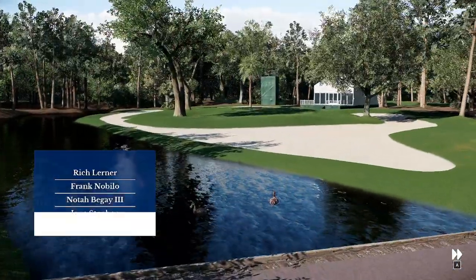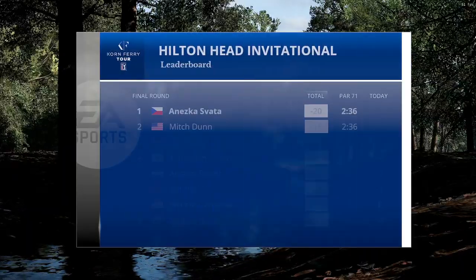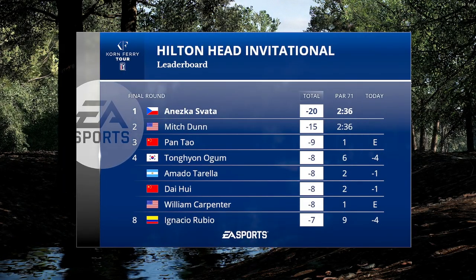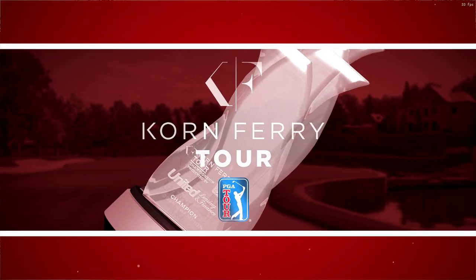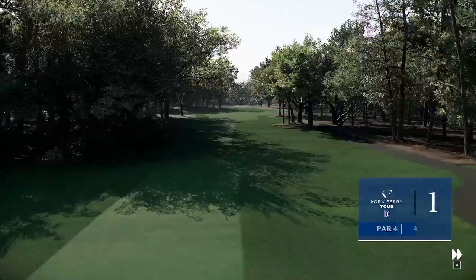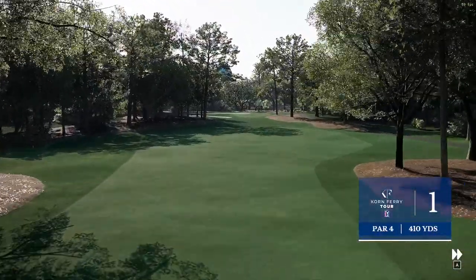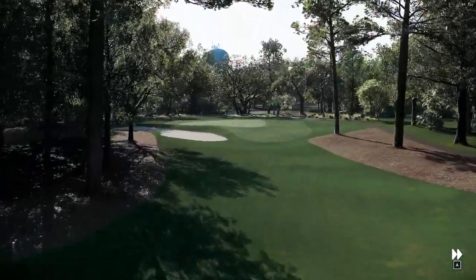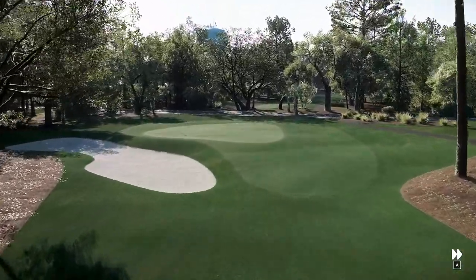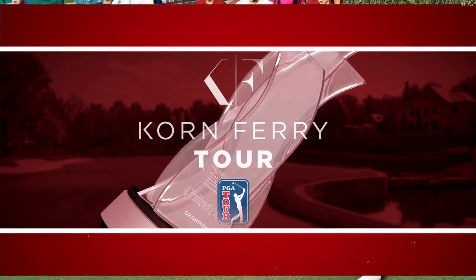From Harbortown Golf Links in South Carolina, live final round coverage of the Hilton Head Invitational. It is the great challenge that all these golfers face, trying to string four solid rounds together, trying to best Mother Nature and this course, and trying to beat the entire field as we check the leaderboard. Our leader here on this Sunday is our featured golfer. She's got a five-shot gap on the field as she looks to potentially run away and hide.